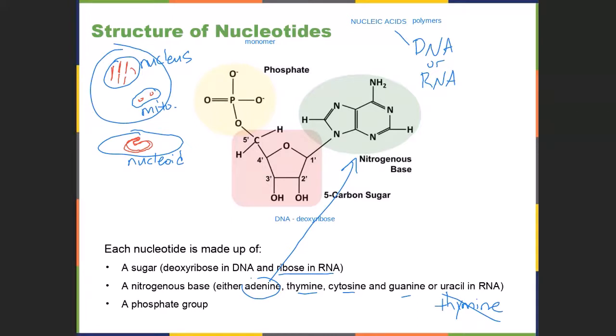So again, we are looking at a monomer, right? This is a nucleotide here made up of 3 parts. Remember when we learned about fatty acids, they had this glycerol part, and then they had these fatty acid chains. So they were made up of 4 parts. This nucleotide just has 3 parts: phosphate, sugar, and a nitrogen base. So that nitrogen base is what makes the nucleotide different.